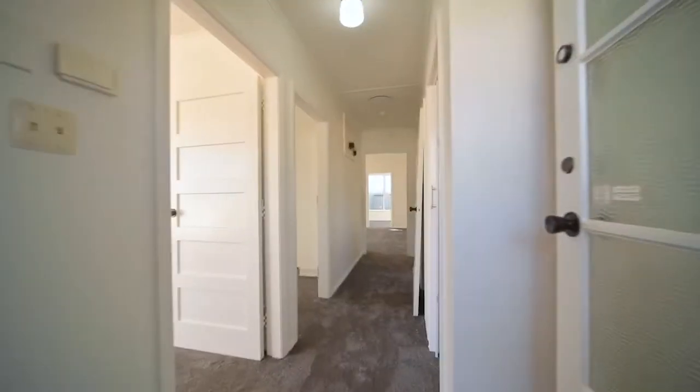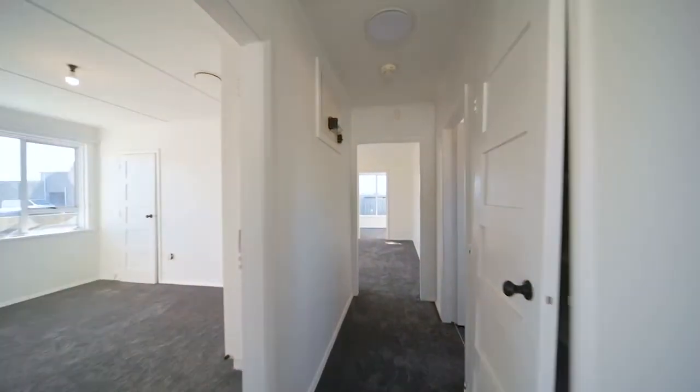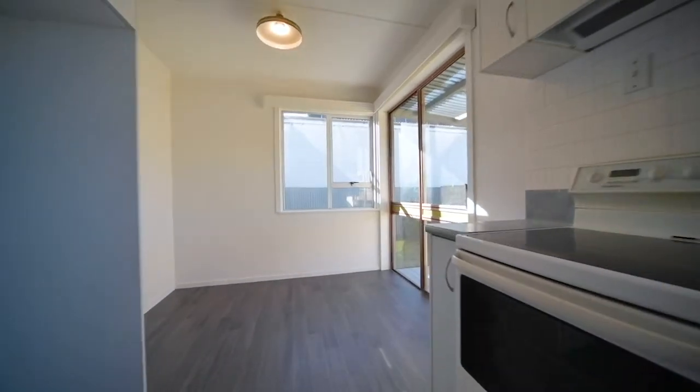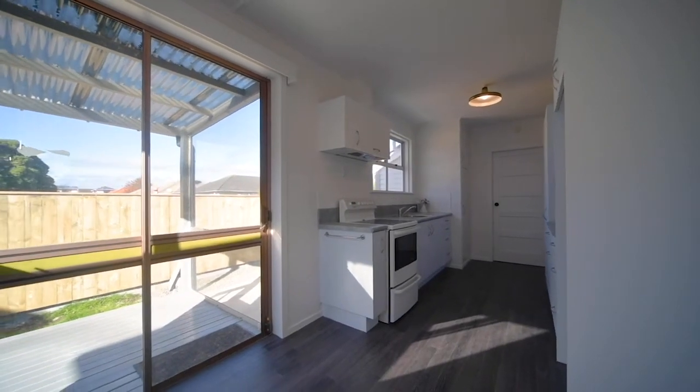Today I'm at 928 Tremaine Ave. Come take a look. When you first walk in, you'll notice fresh paint and flooring. This has modernised the interior of the home. The kitchen offers plenty of bench space and storage. Off the kitchen, we have the dining area that opens out to the backyard.